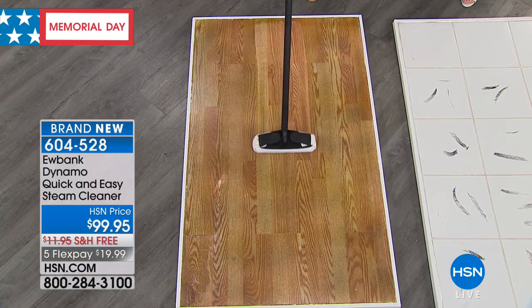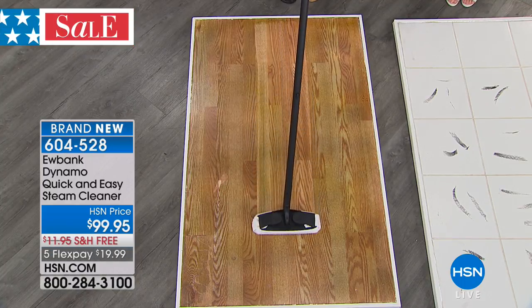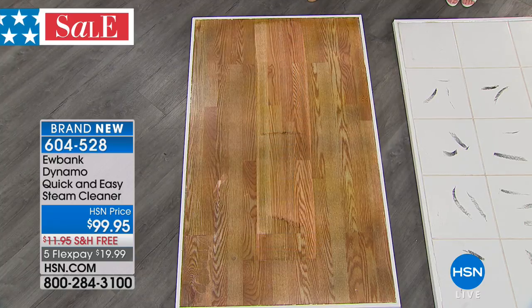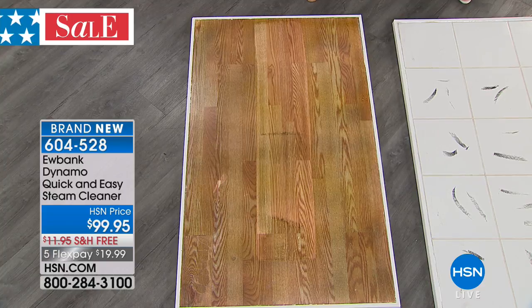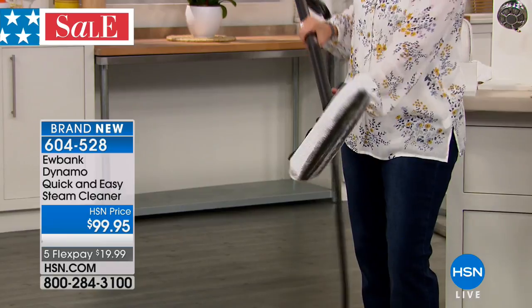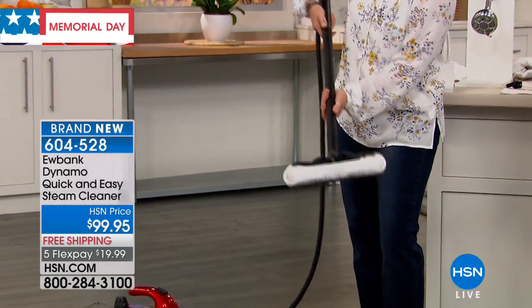So we're now doing a hardwood floor surface, and you've added the towel, correct? That's right. Now, what I've done is I've put the towel, the fiber cloth, right on the bottom here. What's important about this is that you want to make sure you have these little clamps.